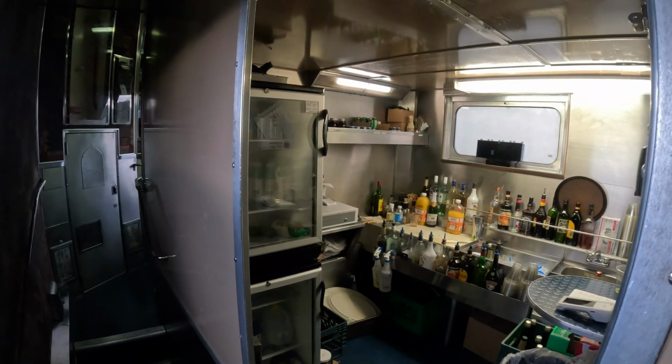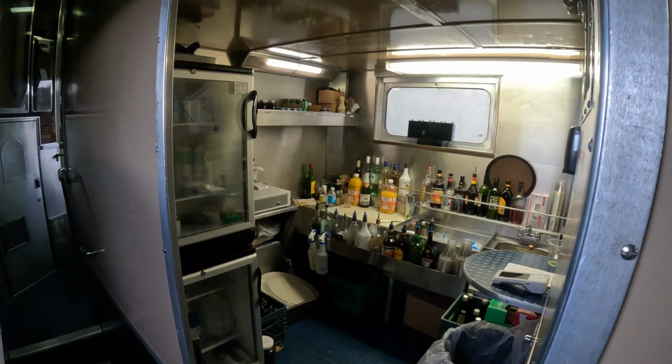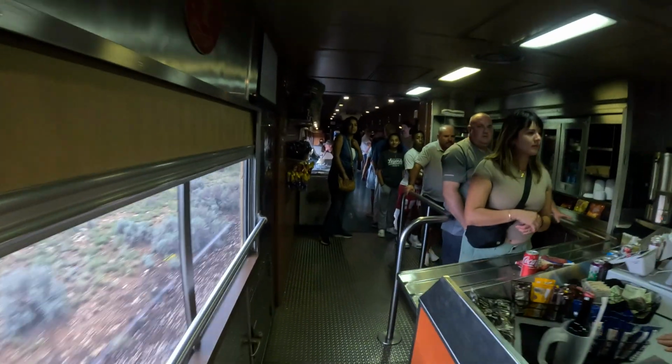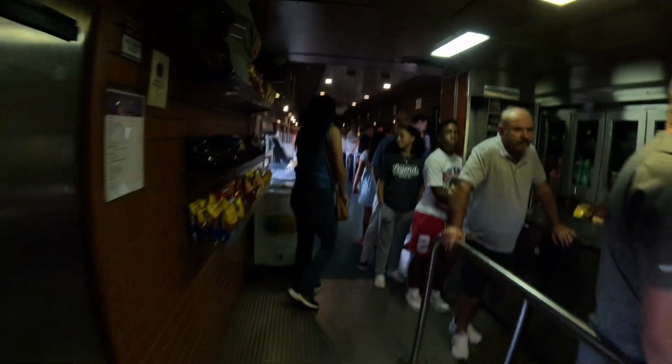A car like this can also be seen in more areas in North America, including the Alaskan Railroad in Alaska, Via Rail in Canada, and some other tourist railroads that operate in North America. This looks more like a dining car on the train.